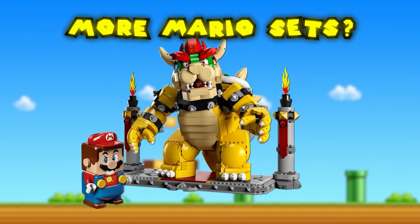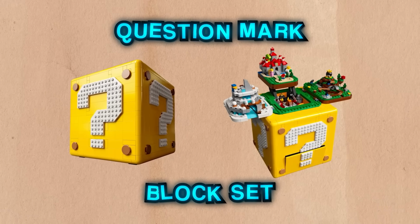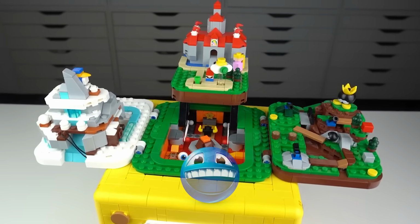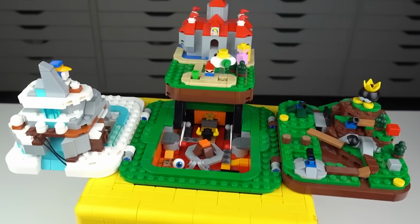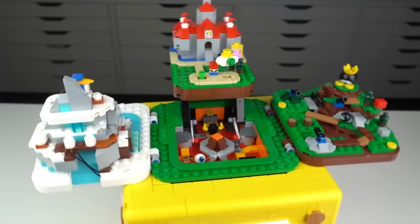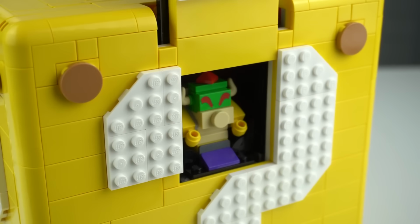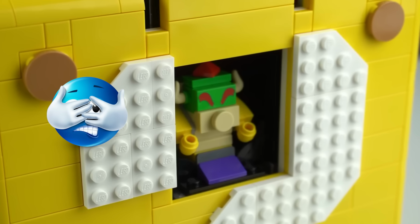But if you thought that was it for LEGO Mario Easter eggs, forget about it, because I got one more for you. This is the LEGO question mark block set, and no, the Easter egg isn't just that you can reveal the 3 different worlds. In fact, it has nothing to do with the 3 worlds at all. It's completely hidden. If you go to the front of the block, there's a part of it you can actually pull up, revealing a secret Bowser lurking in the shadows.